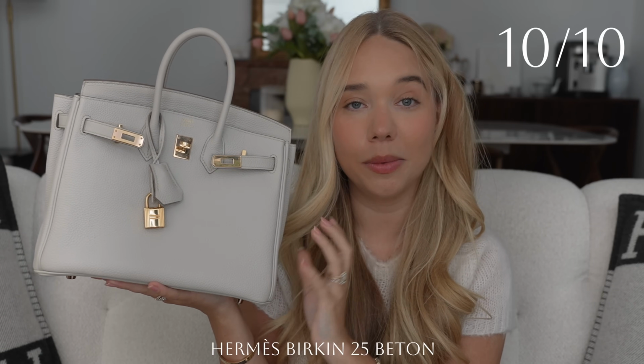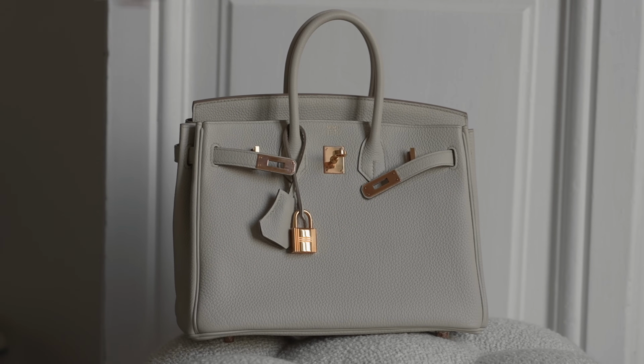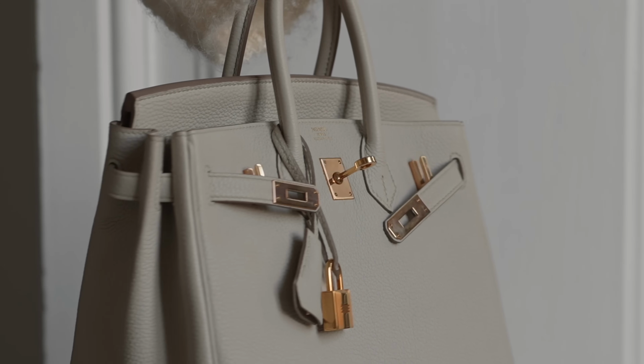They're very different bags, but both of them are bags that had been on my wish list for years and years and years. This bag has become my baby, my favorite bag in my entire collection, and it's a Birkin 25 in Togo leather in Beton. Beton is this color that is between beige and gray, so a grayish. I got this bag on my birthday in November and I've been using it a lot.